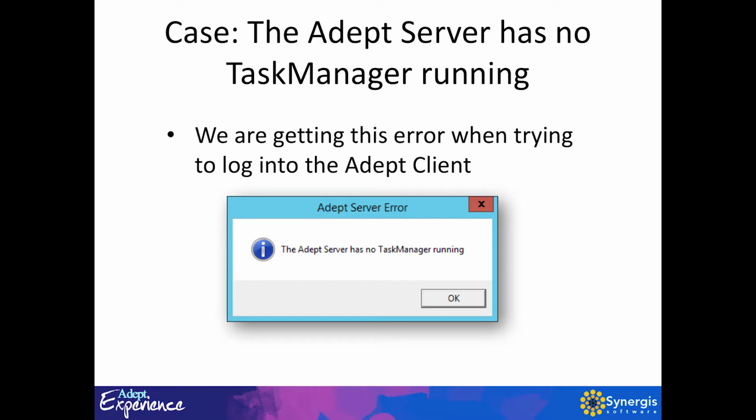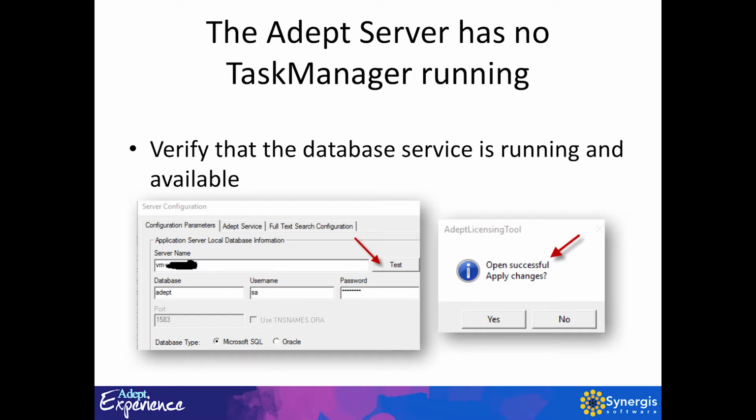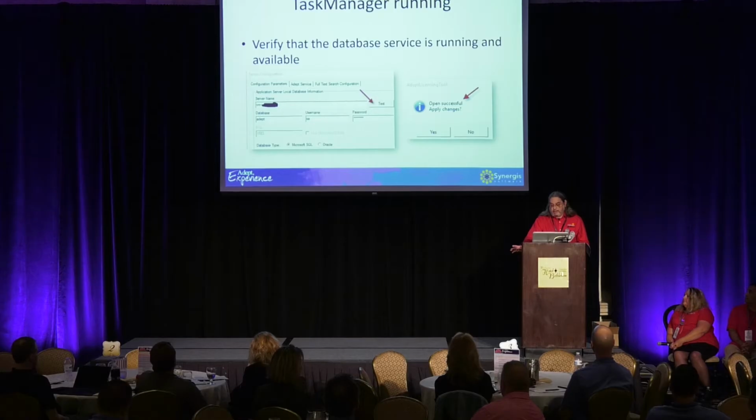And it can most often be resolved by stopping the Adept service, then verifying that the database server is available and running, and then restarting the Adept service. So the first thing you would do is locate the Adept service in Windows Services, and then stop that service. Next, you want to verify that the database is available. If the database is running on another server besides Adept, you have to make sure that that server is indeed running.